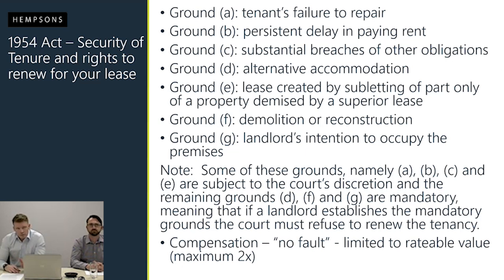I'm not proposing to run through all of the grounds that are on the slide now, but just to pick a couple, grounds F and G there. I think it would be fair to say they're perhaps the most common grounds on which a landlord might oppose a renewal. Ground F is demolition or reconstruction. Ground G is where the landlord intends to occupy the premises themselves. In those scenarios, the landlord would be able to effectively not grant the renewal lease. And the reason I've flagged those particular grounds is they are what we call no fault grounds, so the tenant itself is not at fault. In those scenarios, a tenant is entitled to some statutory compensation, which is limited by a calculation relating to the rateable value of the premises.